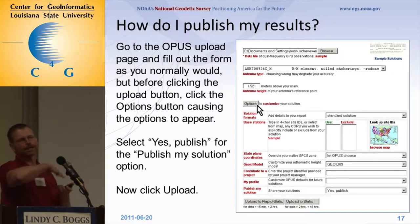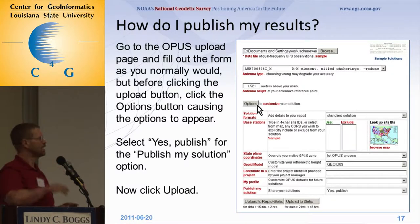Technically, it's called accordioning. We accordion that part of the form out and it gives you some more stuff to fill in or look at. And down towards the bottom of this is an option that says publish my solution. Normally it says no, you just pull the little menu and say yes. You click the upload button and away you go and you're happy.